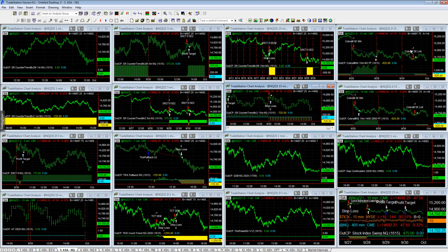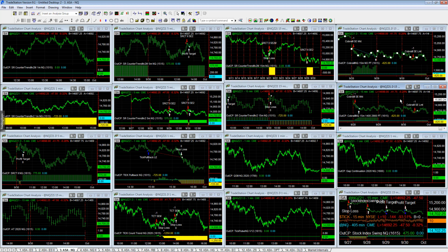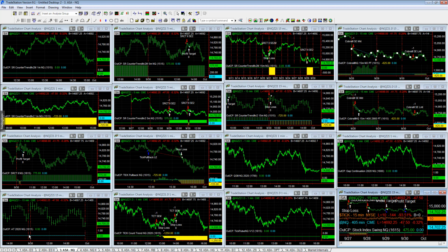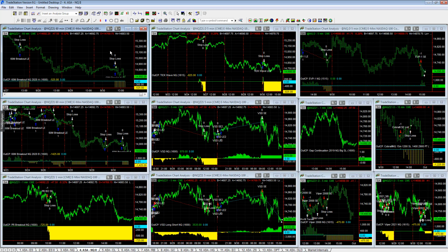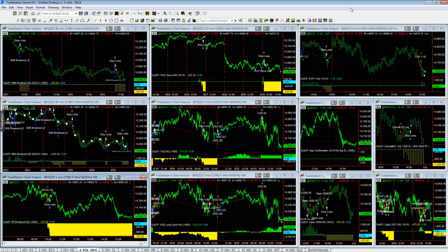And Cobra 3, same as the ES, stopped out on both the profit target and non-profit target versions. Minus 625. Stock index swing, third winner in a row, plus 475. Basically need small profit targets in this market because it reverses quickly. And 60-minute breakout NQ A and B stopped out. Minus 525, minus 1425. PR breakout, minus 725.